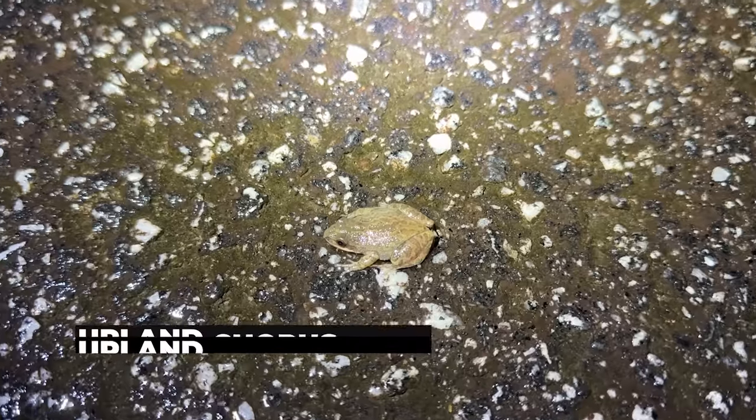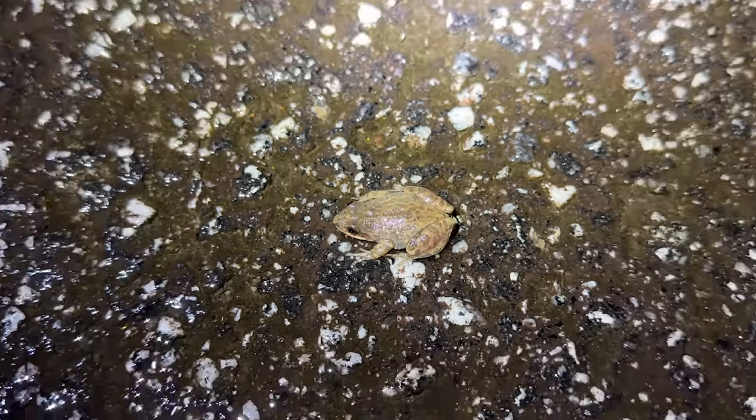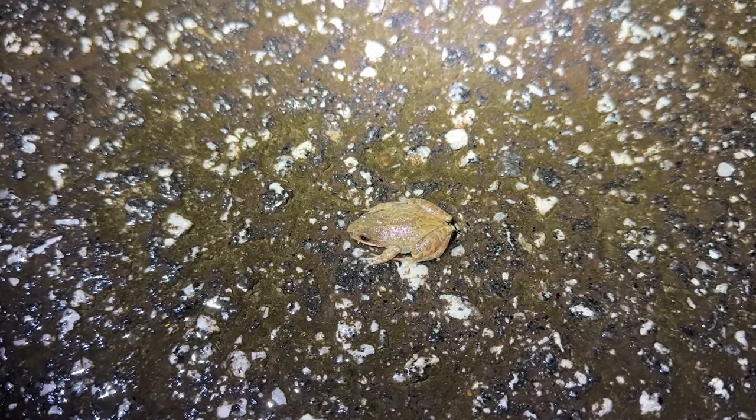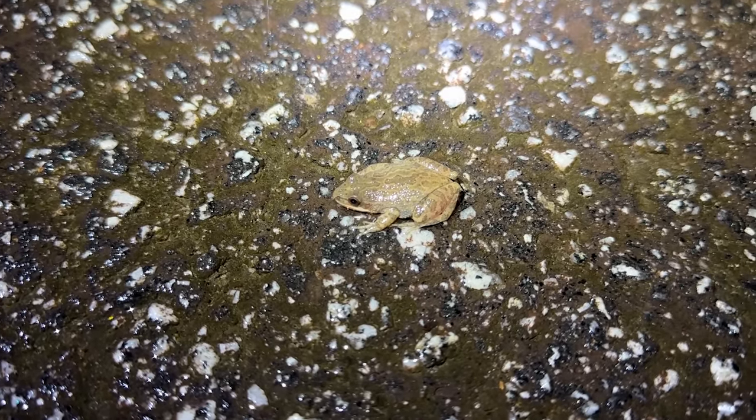And here's a nice upland chorus frog, and I can actually hear some chorus frogs calling in the distance, which is progress from last time. I did not hear anything last time I drove this stretch, so hopefully that's a good sign.